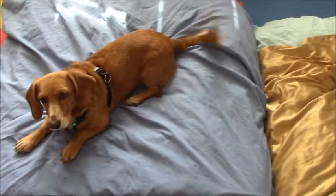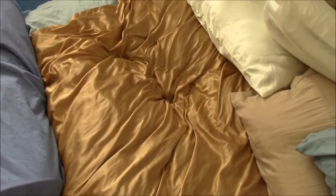And if the human wants, he or she can still reach over and pet the dog and soothe the dog and talk to the dog. Just not allow the dog onto the human's bed.